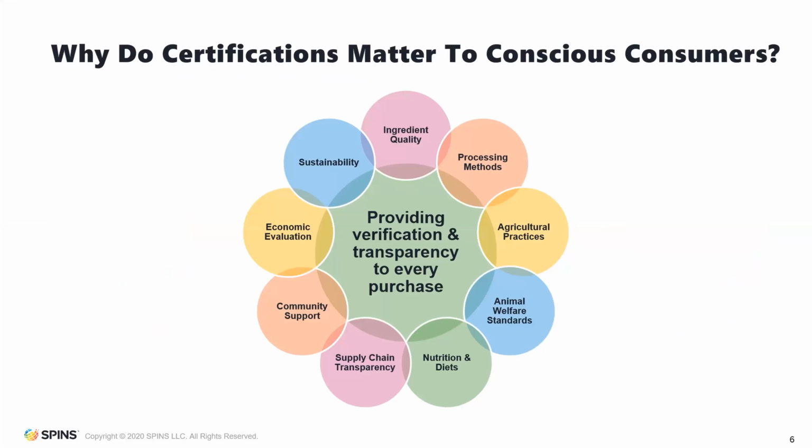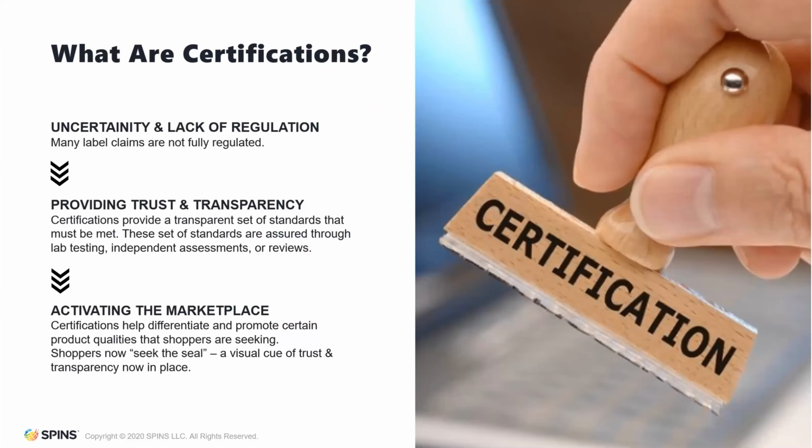Certifications quite literally put a stamp on the product in the form of a recognizable, unique logo that says to the shopper, we have standards, we make those standards transparent, and these standards have been met. This product is what it says it is, and you can feel good and confident that you have something authentic, something verified in your basket, and you can trust it. So that shopper requirement of tangible standards coupled with transparency and verification is what certifiers are all about.